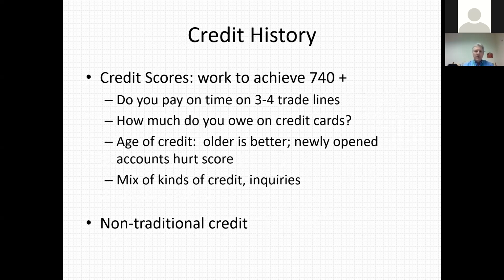If you don't have a credit history, don't despair. There are programs that will allow us to use non-traditional or alternative sources of credit. This is going to include things such as your rental history. We can get information from utilities if you pay them, automobile insurance, as well as cell phones. These are called alternative credit, and we're basically going to go back and get a history of the payment on these to help build a credit history for you.